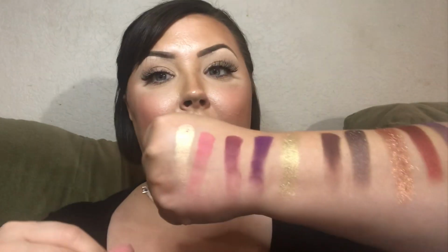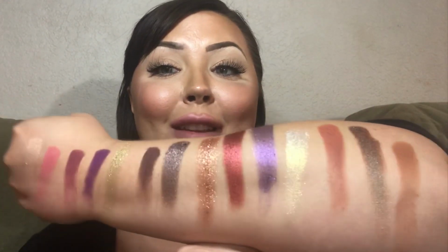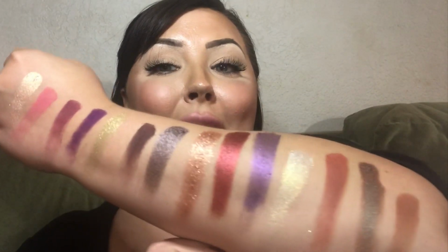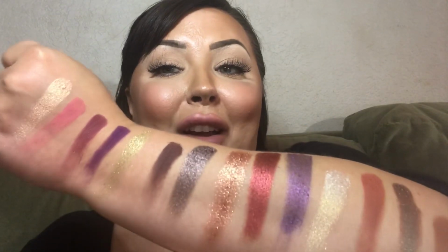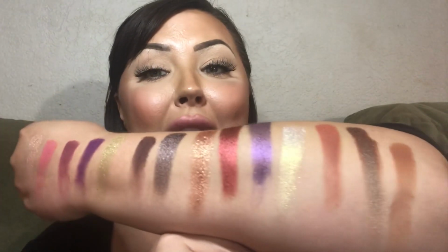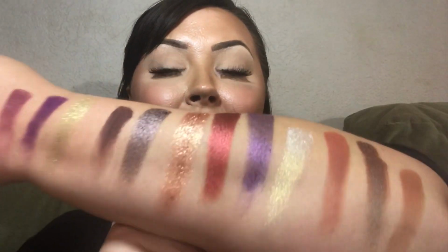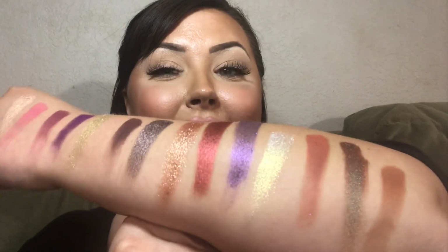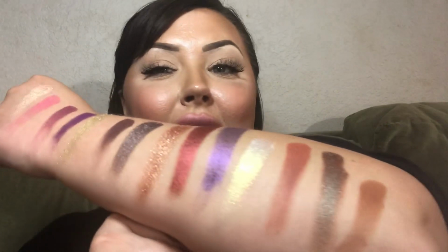Okay, dolls. Here are the swatches. My swatch game was hella weak today, guys. Hella weak. These are the sloppiest, ugliest swatches. But after swatching these, I'm so glad I got this palette. I would have felt so dumb if I missed out on this palette. I don't think people realize just how beautiful these colors are. And yes, I have shades like these, but none quite like it.